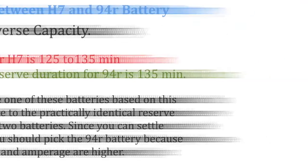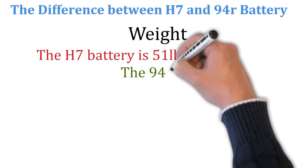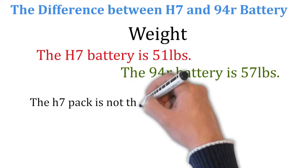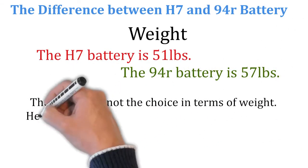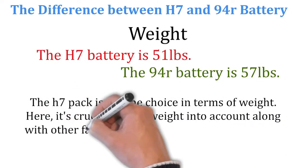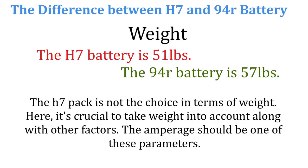Weight. The H7 battery is 51 pounds, and the 94R battery is 57 pounds. The H7 pack is not the choice in terms of weight. Here, it's crucial to take weight into account along with other factors. The amperage should be one of these parameters.